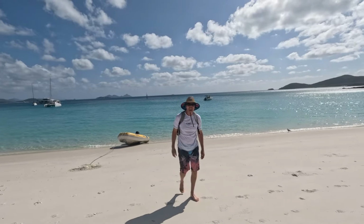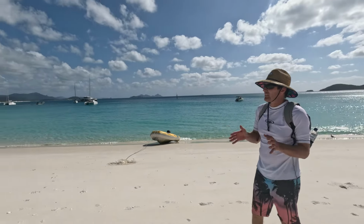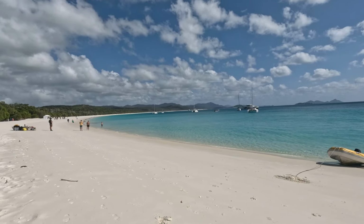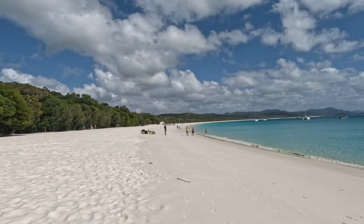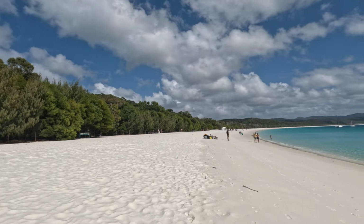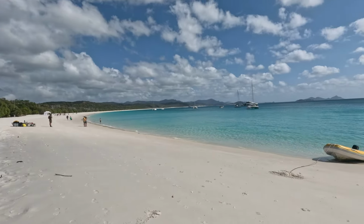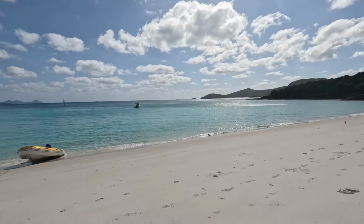What's it feel like, mate? It feels like paradise. How good is it? A lot of people in here and out the boat. Yeah. A little bit of breeze out there. A little bit more uncomfortable. Yeah. We could be anywhere in the world. Is it? Is our little Australian piece of paradise? Why would you be anywhere else? Why would you?